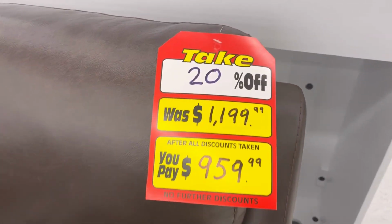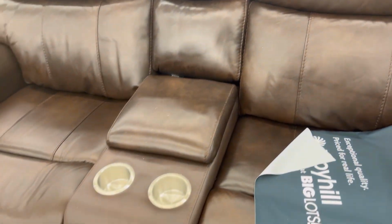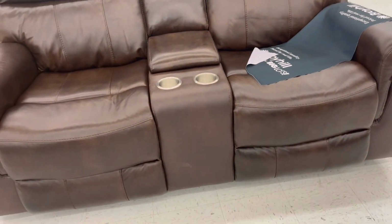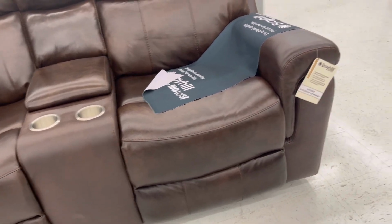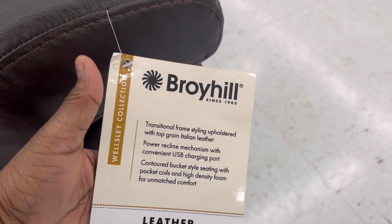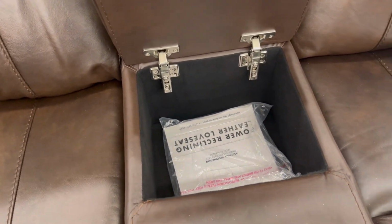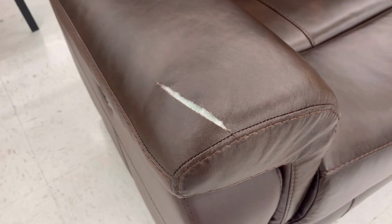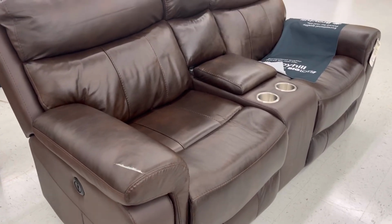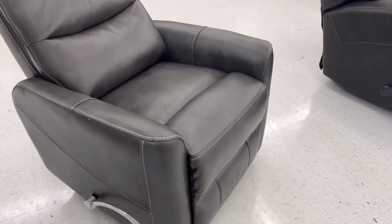Okay, 20% off this, it was $1,200. Now it's $960. Cute. I think this is the one that got a cut on it. So, to me, they need to go down more on the price. Even with the discount, you know, it's leather, but it got a cut in it. I want to make sure this is the right one. So it's a double recliner, the cup holder. Yes, this is it. I mean, it can be fixed, but, you know, they closing. So, you know, go and get rid of it. Lower that price and maybe somebody will buy it.